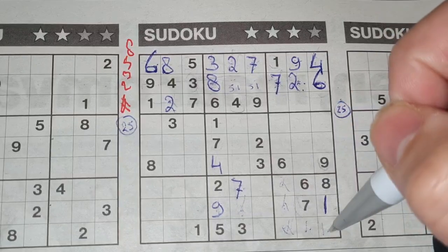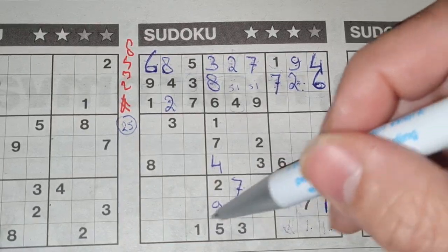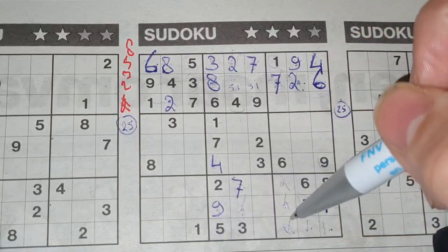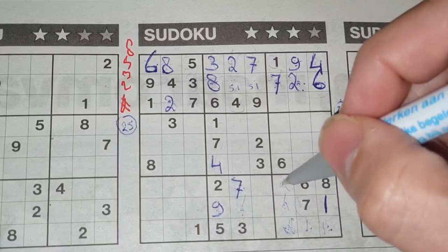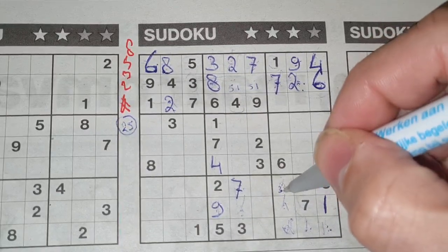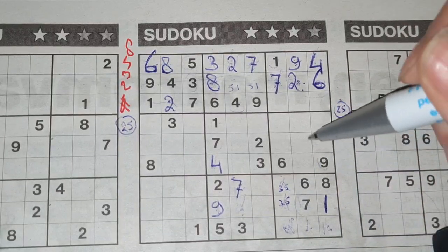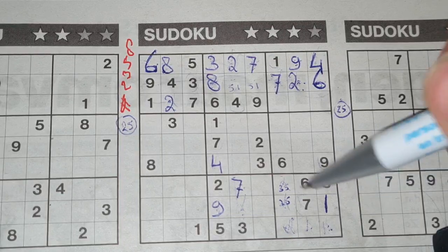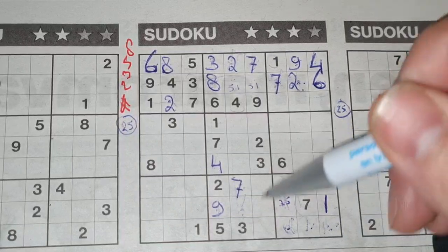5 missing numbers now in this big square. 2 of those missing numbers are the 3 and the 5. We have a 3 and a 5 in the last row, so no 3 and 5 in these 3 boxes. The 3 and 5 go in those 2 boxes. 3 and 5. 4, 2. So 3 missing numbers now in this big square.